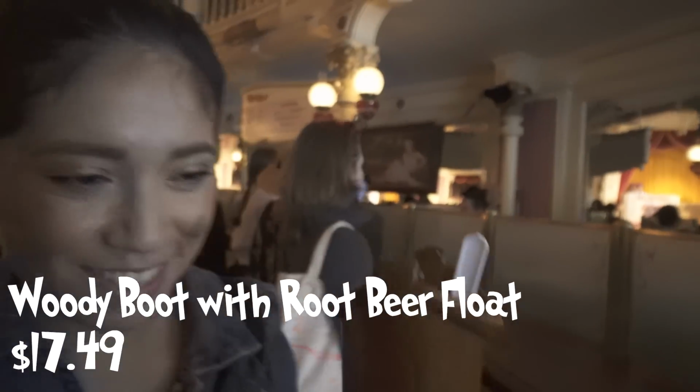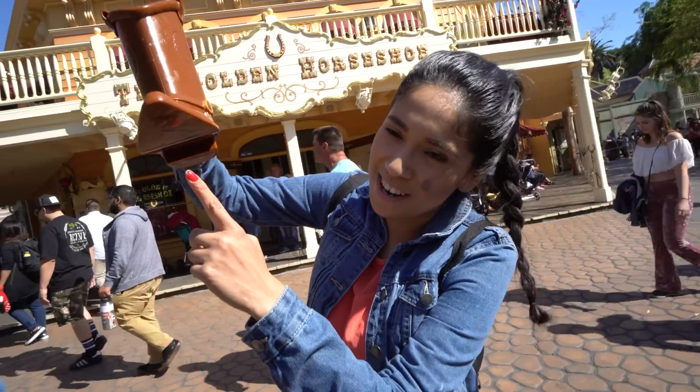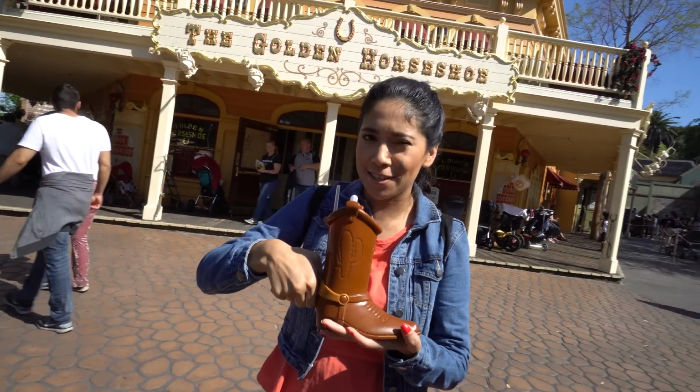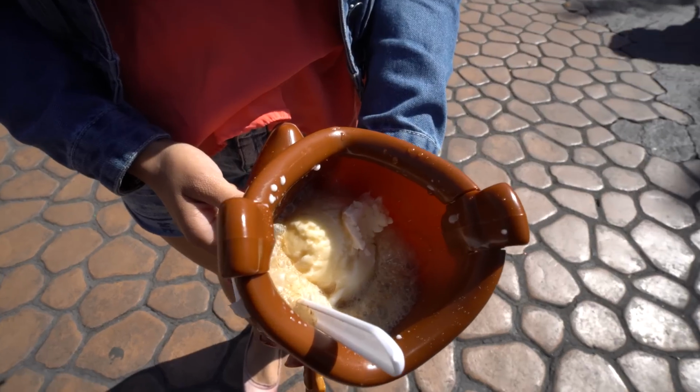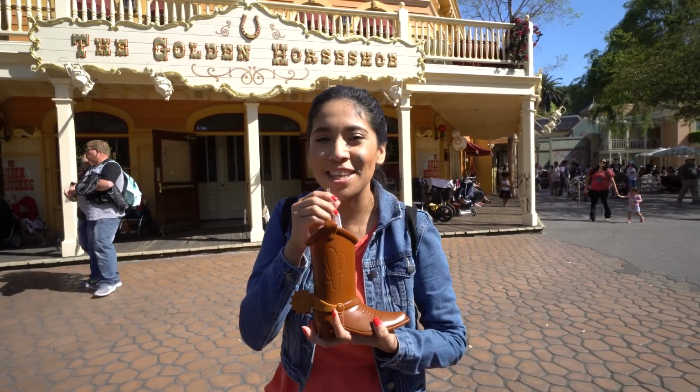It's Woody's boots. Guys, this is the Woody boots. Look, it even says Andy right in the bottom. See? It's Andy. Now inside this little delicious treat, it's gonna be your vanilla ice cream and root beer. So your root beer float. Let's give it a try.